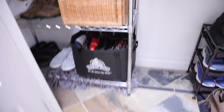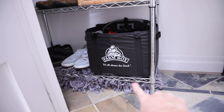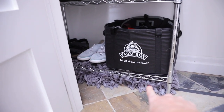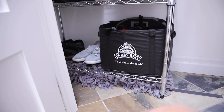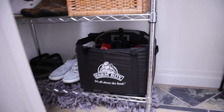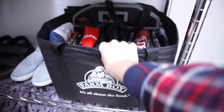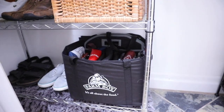Then on this side, I've kept this blanket slash mat under here. This is when we have friends over with dogs. We just have this dog mat here that they can use to kind of make them comfortable. And then we have one basket of shopping bags. I put the other basket out in the car because we didn't need that many in here and we always forget them.